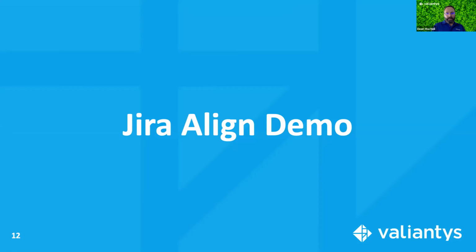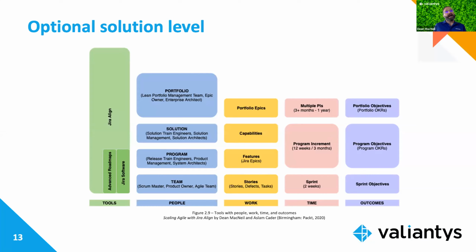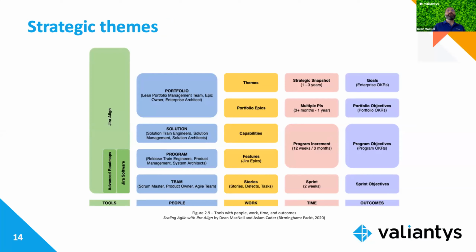So we looked earlier at this slide. This is really the sweet spot. We've got the program level fully up and running. We now have a solid foundation at the portfolio level. What would come next? Well, we could add in that optional level if we need it, the solution level that we talked about. We could also level up yet again and roll up our portfolio epics into strategic themes. That's the highest level work item in Jira Align, where the time dimension is a strategic snapshot, which is a group of program increments.